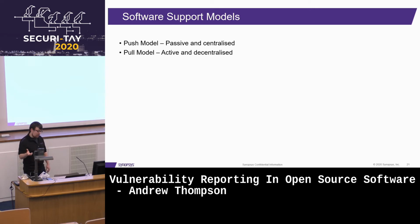Then there's the kind of opposite of that, the pull model, the way an open source project operates. So you are responsible for pulling down new versions, patches, workarounds, maintaining the software. So it's good to have agency, but also it's a lot of work. So there's benefits and downsides to both.